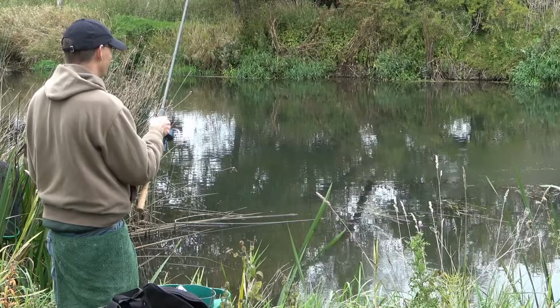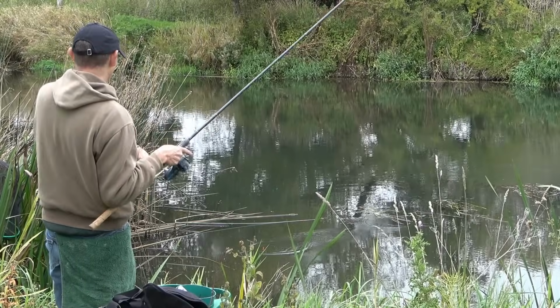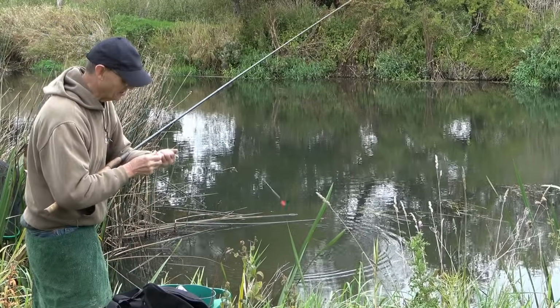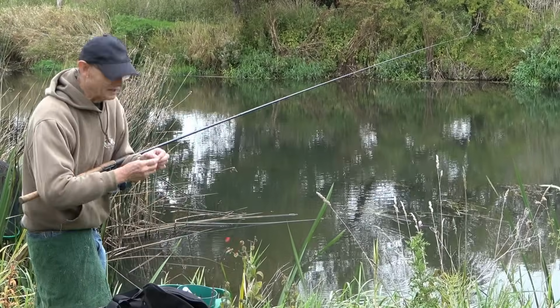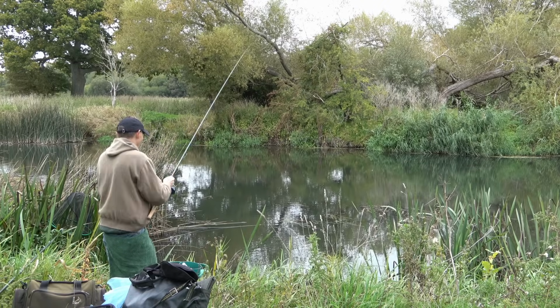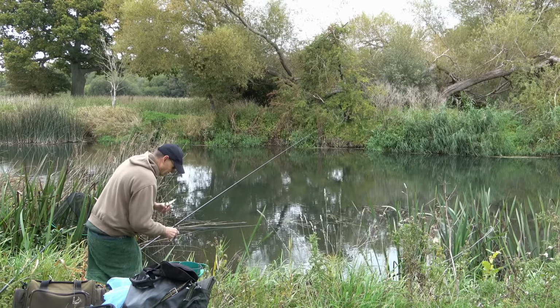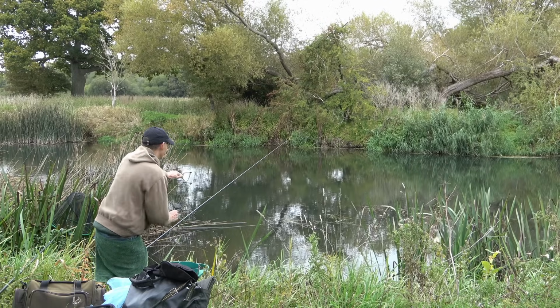In fact, the best tactic seems to be bait up, drop it close in, feed, and then fish. Because if you cast and then feed, the fish are on it already. But yeah, with a bit of luck, a fun hour fishing.